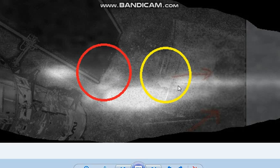Now the one in the yellow is the detail that I exposed in 2012. That is the left hand side headlight area. It's just below that actually. This, what you're seeing there in the yellow circle, is actually the projected image of that headlight. The headlight's just at the bottom of the circle. Same again with the one in the red. You're looking at the projected image of the headlight.